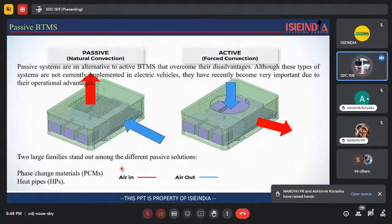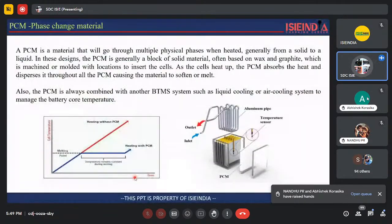Passive components are basically of two types: PCM and heat pipe, HP. PCM is phase change material. The name says that we are changing the state of the material. If it is in solid form, you have to change it to liquid form, or if it is in liquid form, you have to change it into gaseous form. That state change is what the name phase change of material indicates. And the second one was the heat pipe. So this was the phase change.